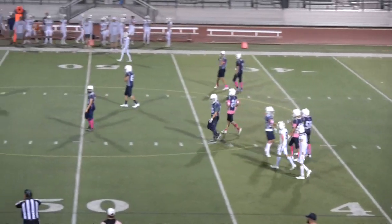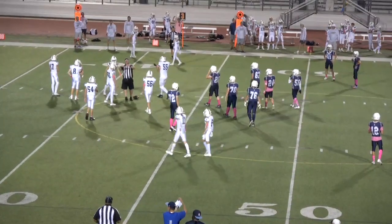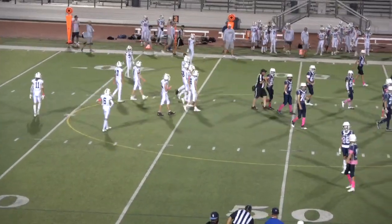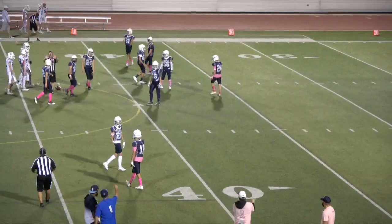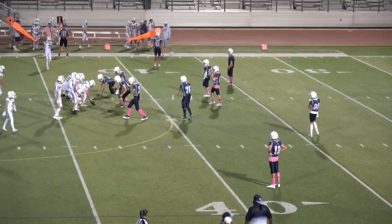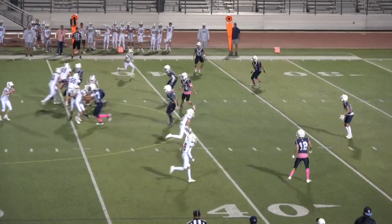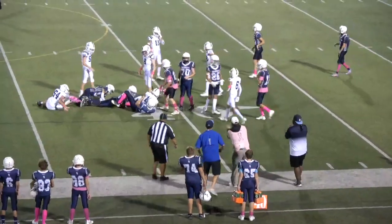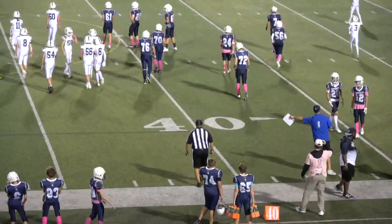How did they not intercept that? Throw it over to the side again. Takes the snap. He's gonna keep it. He's down on the 42. Bring up 2nd and 7. Probably holding.